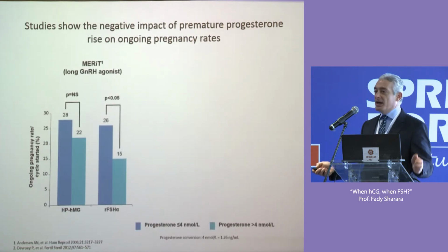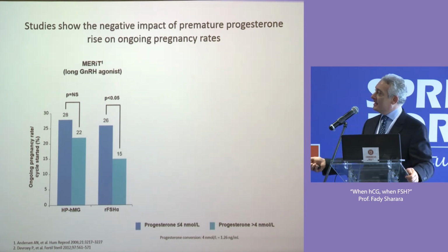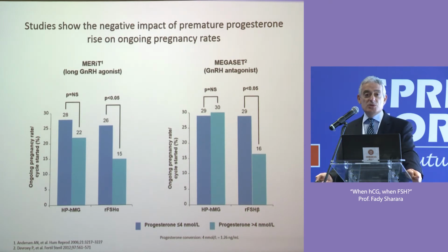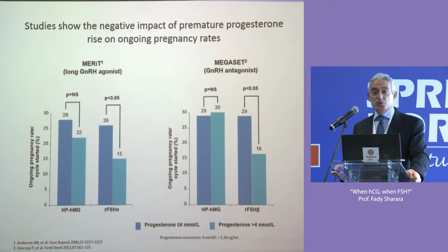So what happens with rec-FSH versus Menopur? This is the MERIT data, and in the rec-FSH group, there was a substantial drop in pregnancy rate when progesterone level increases. Not as much in Menopur. What about MEGASET? Absolutely no change in Menopur versus a substantial drop in the arm that used Puregon. So it seems the hCG in Menopur is actually protective for this.